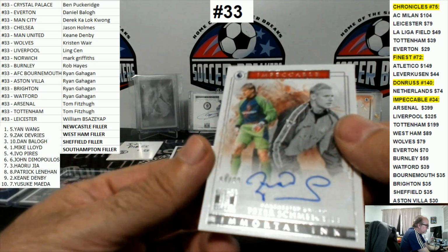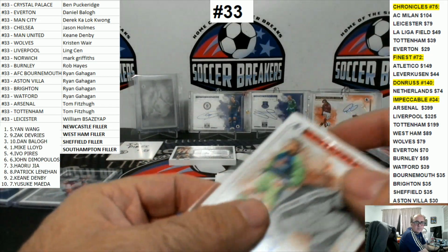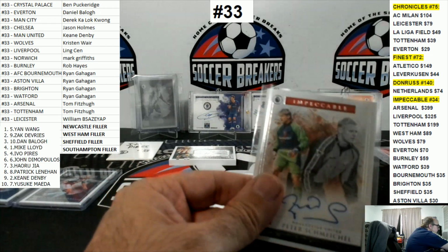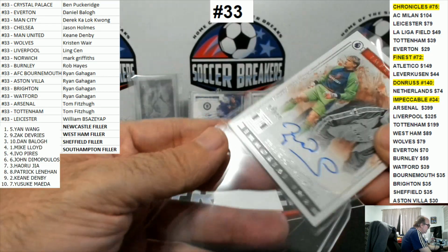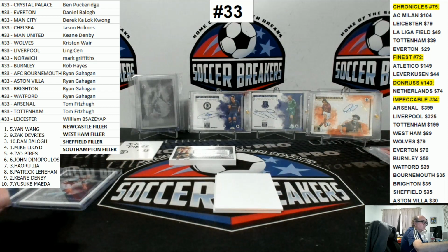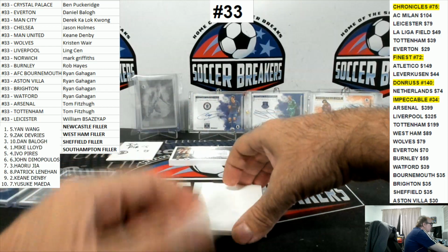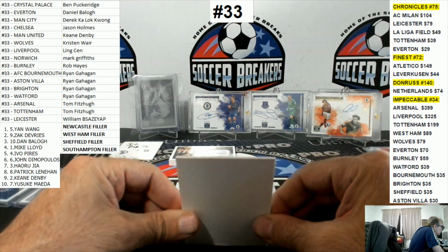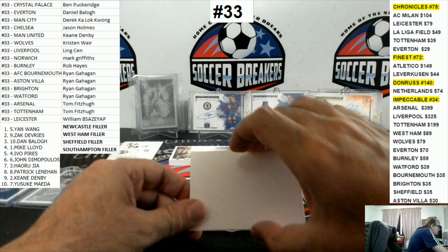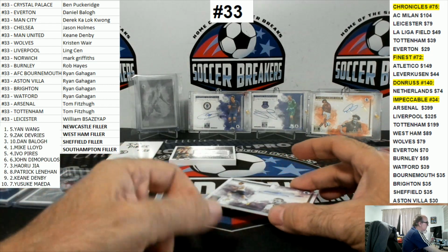Peter Schmeichel to 99. I don't know what this next one is. I'm hoping it's a patch auto. We shall see. This is a regular auto. That's at number 2. Anyway, I think this is our case hit.